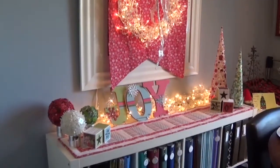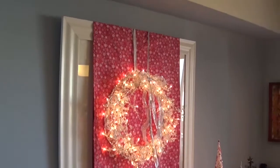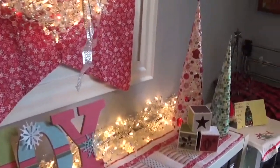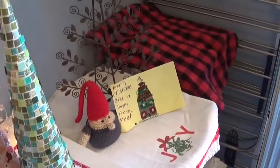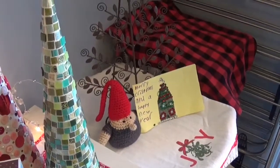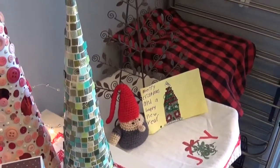Okay, so I think everything is done. So here's my bookshelf. The wreath. With the wreath. And then over here, I've left the tea towels on here for now. I have this cute little gnome that my sister made me. So I think that just kind of embellishes it. And then my Christmas package from last year I didn't get until September of this year. Long story. Anyways, so my nephews and nieces had made me a few items and that was one of them. So I thought I'd put that out this year.